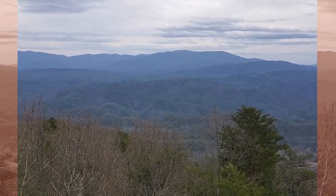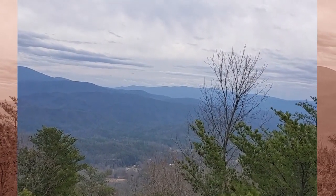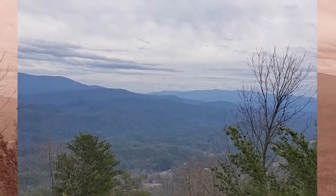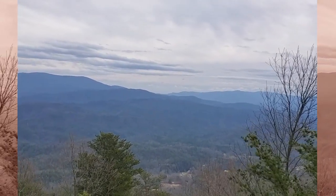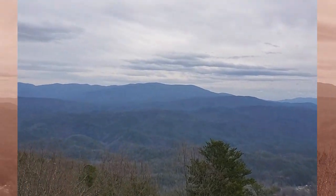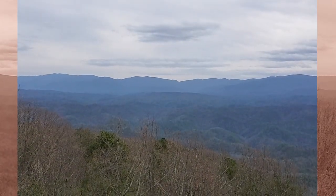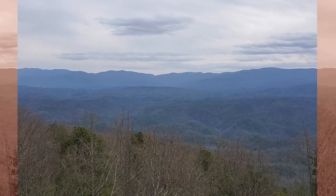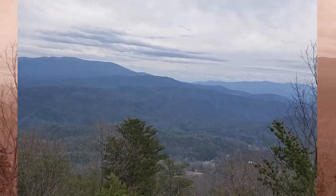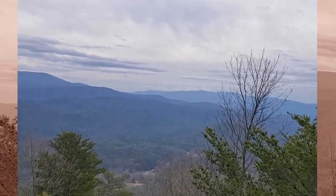Well, now we're looking off towards the Great Smoky Mountains National Park. Somewhere over there is Cades Cove Loop. As you might hear, the wind has really picked up here at the top of this ridge. Doesn't hurt the view, but it may hurt the microphone picking up my voice. But anyway, really nice view from up here at Look Rock Tower.